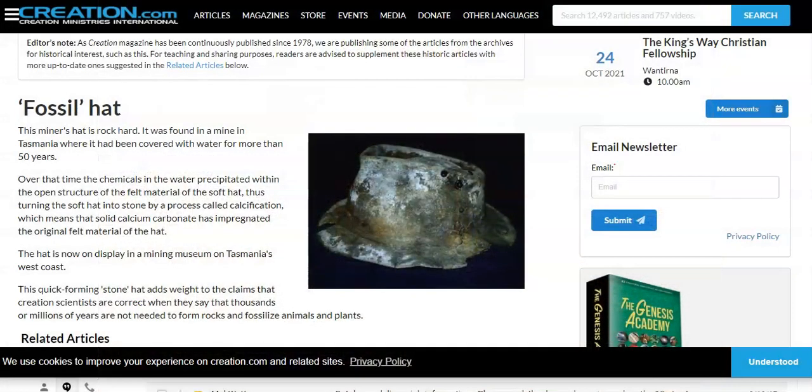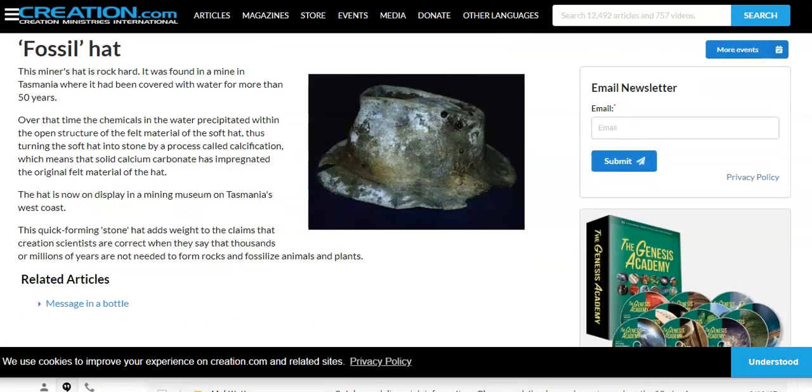Here we have the fossil hat. This miner's hat is rock hard. It was found in a mine in Tasmania where it had been covered with water for more than 50 years. Over that time, the chemicals in the water precipitated within the open structure of the felt material of the soft hat, thus turning the soft hat into stone by a process called calcification, which means that solid calcium carbonate has impregnated the original felt material of the hat. The hat is now on display in a mining museum on Tasmania's west coast. So there you have it, a solid rock hat.